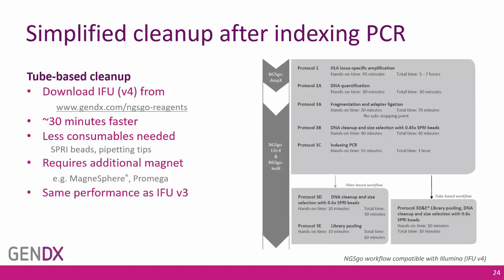Or when you have a liquid handler, for example, that does the library preparation automatically and only supports this 96-well magnet, you can remain using this old protocol. Another advantage of this new protocol is that you use fewer consumables, so fewer beads, fewer pipetting tips, but you need this extra magnet. And what we're using here in the lab, for example, is the MagnaSphere from Promega.